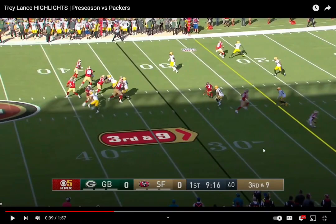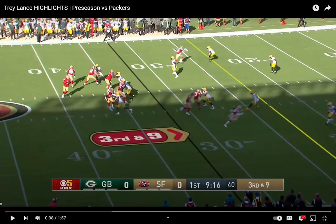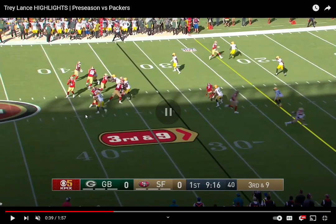But right there, go back just a second. He just crosses his feet. Look, his feet are getting crossed right here. That's pretty poor mechanics. You don't want your feet tapping together like this. Keep a better base. His base is still bad.